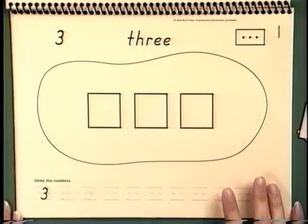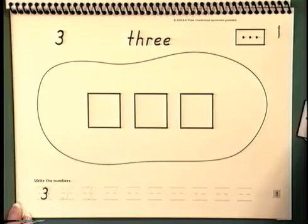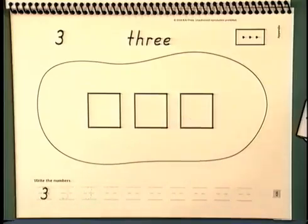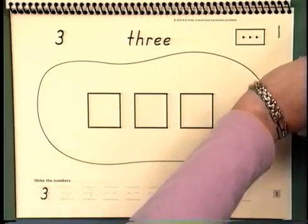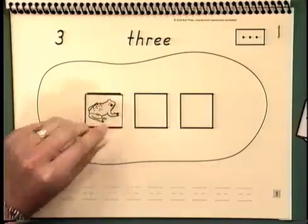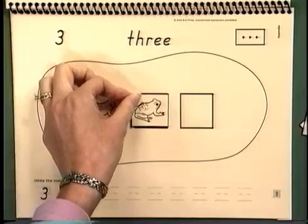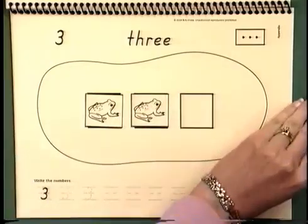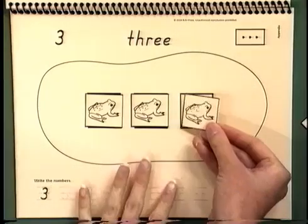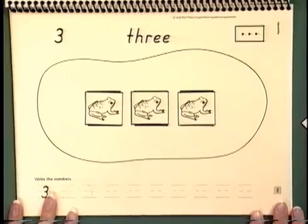Now we've talked about frogs today a little bit. We saw some frogs on our chart. How many frogs do we need to put here in Farmer Brown's pond? We need to put 3 frogs. So there's 1, 2, 3 spaces for our 3 frogs. So go ahead and take your frogs out, and we're going to glue them on our sheet together. Here's 1 frog. Here's 2 frogs. Are you doing yours too? And here we've got 3 frogs. There are 1, 2, 3 frogs in Farmer Brown's pond.